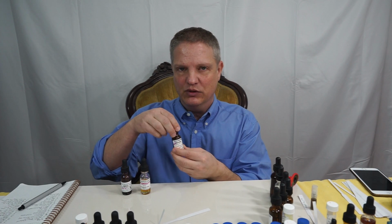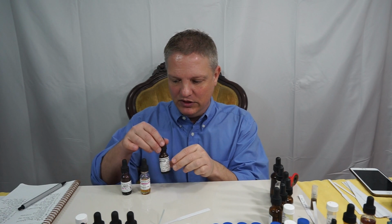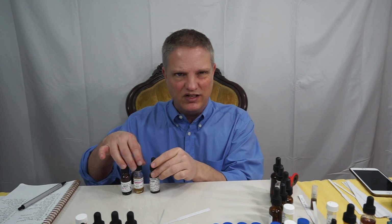And I wouldn't use tons of this, because it could be a little too sharp if you put a little too much of it in there. But I definitely would use it because it's really nice. Just don't go overboard on the Wood Base. But it's a new, fresh wood smell.